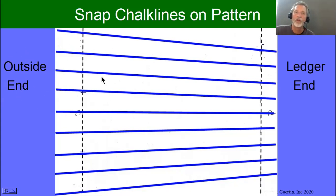This would be where the gutter is. The inside edge would be where the ledger is. Those would be narrower. Those would be at 16 and a quarter. The ones out here are going to be at that 18 and a half of the example that I gave you.